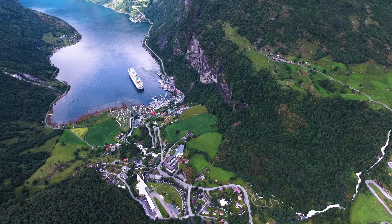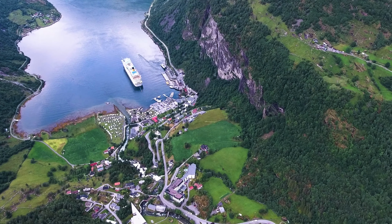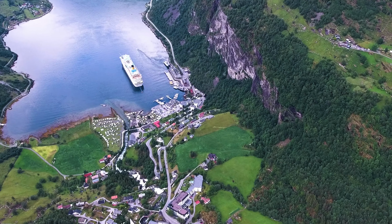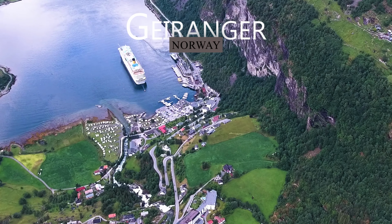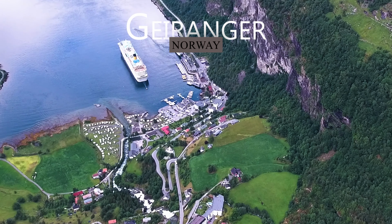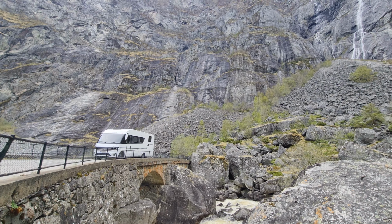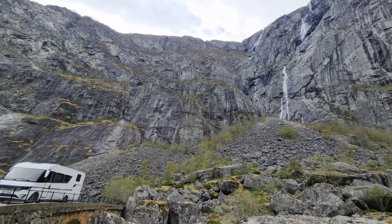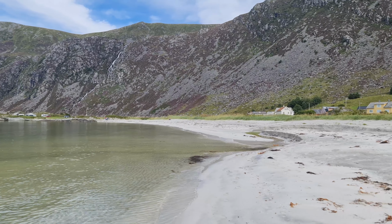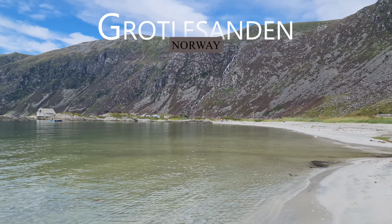Now, as you all know, this is a very beautiful part of Norway with its beautiful fjords and mountains. And as you see here in the picture, Geiranger, which is accidentally one of our favorite places. Now, luckily we have been fortunate enough to visit many of these places already. So this time we went out to the island of Bremangerlandet and had a little stop there for a couple of days and visited the beautiful beach Grotlestrand.